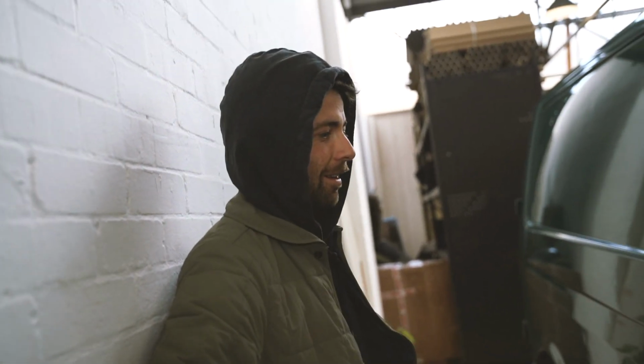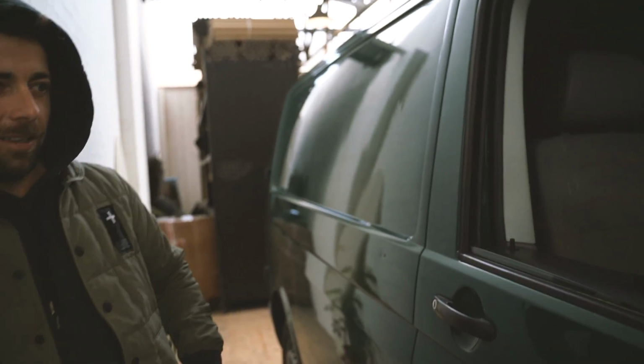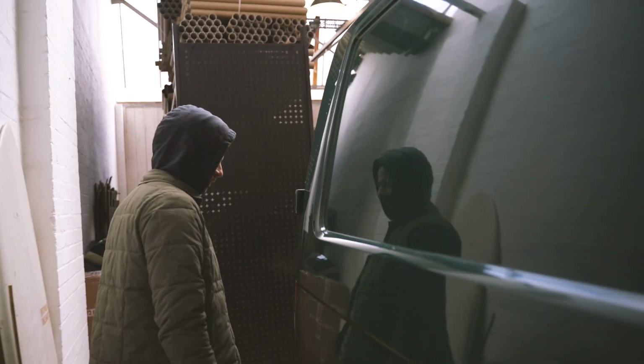So, 1.9, 2007 T5. It's an X gas and heating van. They're the best ones. It had horrendous stickers down the side, hideous roof rack. Look, you can just about see it. I took the stickers off and I was like, oh man, it's going to look so bad. And then I polished it and it's just like... Dude, you can tell.